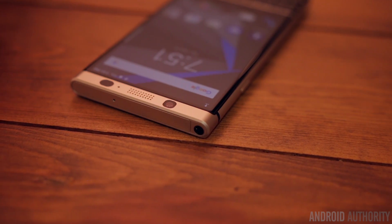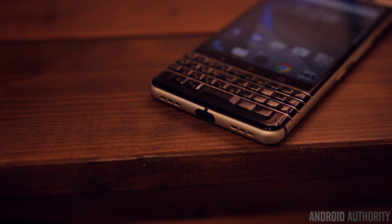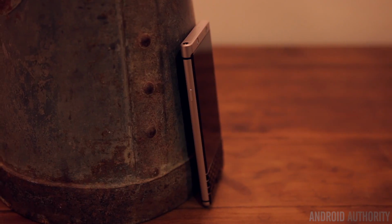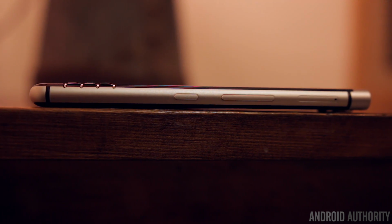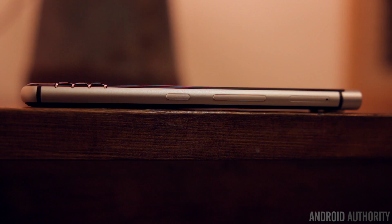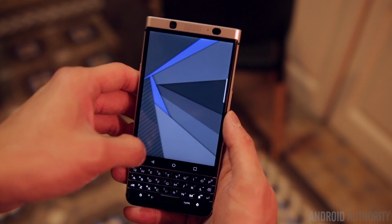headphone jack, which you can find up top, and you've got the other usual buttons and ports like the USB Type-C on the bottom, power button on the left, volume rocker on the right side, and right below that is a user programmable button called the convenience key that can be assigned to any application or shortcut that you want. It'll be shipping with the latest 7.1 update at launch.